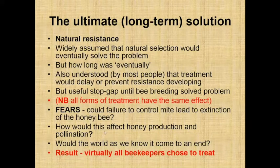And it was mooted that failure to control the mite could even lead to the extinction of the honeybee. There were various scare stories like that going around. And also, how would it affect honey production and pollination? Not that we actually produce very much of our own honey in this country anyway. It was even predicted that the world as we know it would come to the end if we didn't control varroa. So the result: virtually all beekeepers chose to treat their colonies.